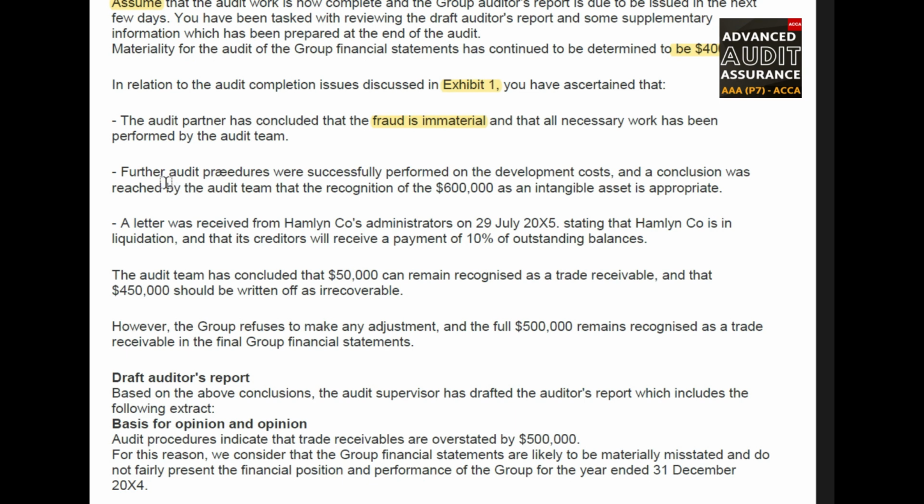Alright. The next one says further audit procedures were successfully performed on the development cost, because we were having an issue whether the $600,000 is all capital nature or expense nature. So all the further audit procedures were successfully performed on the development cost, and a conclusion was reached by the audit team that the recognition of the $600,000 as an intangible asset is appropriate. Okay, so the audit team has confirmed that this amount is okay. There is no issue. Okay, now the third one.